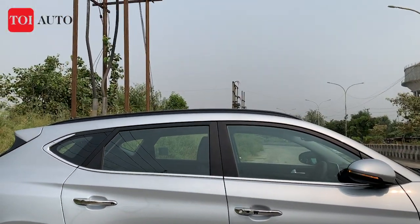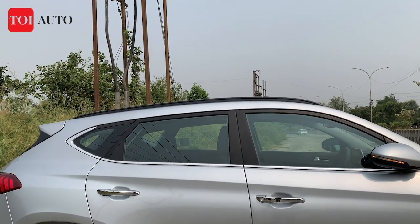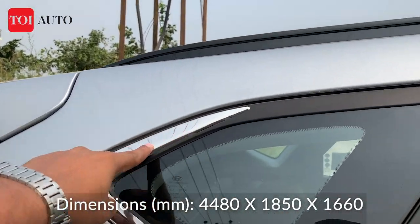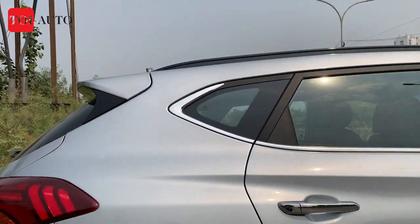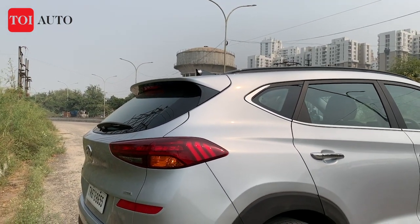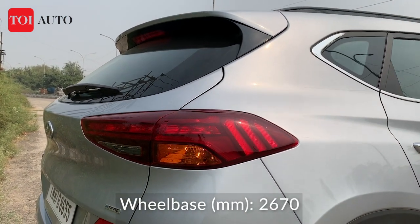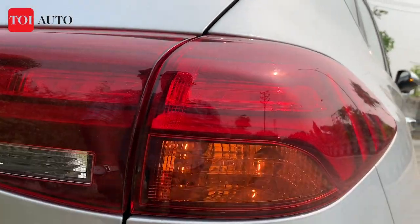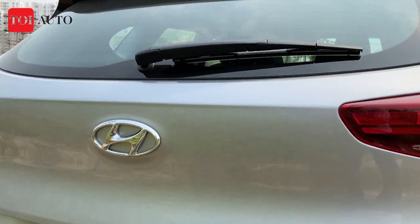Now, if you take a look at the roof line, it is not as boxy as few of the SUVs in the segment. In fact, this portion gives it a nice appeal with a lot of chrome usage. The rear profile gets a coupe shape, and I really liked Tucson's design, especially it is not as aggressive or boxy as few of its rivals. On the rear you get LED DRLs and you get a halogen bulb here. Hyundai badging right in the middle and Tucson badging as well.